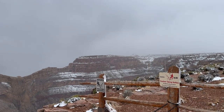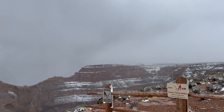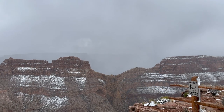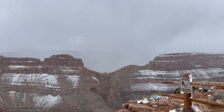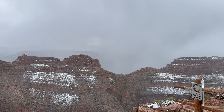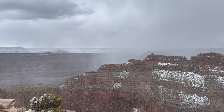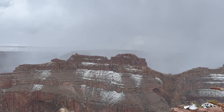So here we are at the Grand Canyon West, beautiful Grand Canyon, and it is freezing cold. It is 32 degrees, and if you look straight ahead right here, it looks like an eagle coming out. There's his head over there, head and wings right there. He's flying out of the Grand Canyon. Look how beautiful this is. 32 degrees, snow in Arizona. Wow, what a beautiful creation this is. Absolutely gorgeous.